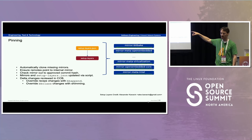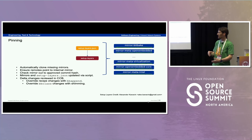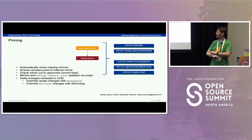We pin to a hash so that our paperwork says this build was done with these hashes. It's one of those things where it's really easy to explain to a regulator. It's all built into the wrapper. The developers don't even know they're doing it. They do a build, and it makes sure these are cloned and checked out to this pin. No thinking required, no error required. It just does it, it just works.